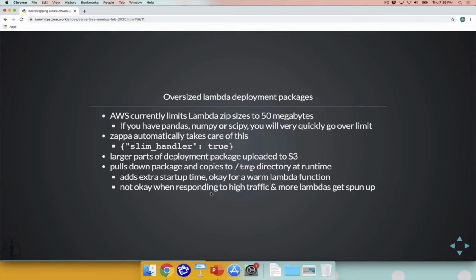What Slim Handler does is it will take the larger parts of your deployment package and upload them to S3. The deployment function that gets uploaded to your Lambda is just a minimum, smaller deployment package that just has the Zappa dependencies. Then when your container or Lambda function is being invoked for the first time, it will grab that bigger zip file from S3 and unpack all the contents to your temp directory. So then you can just import your packages. This is a really smart way they got around the deployment size limit.